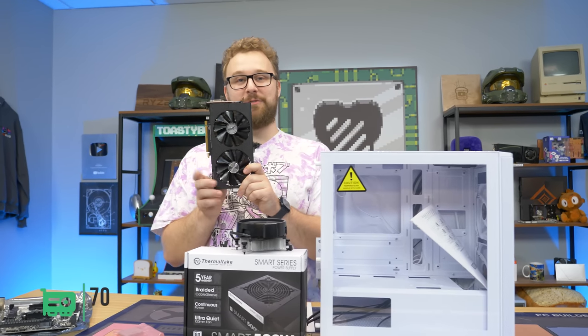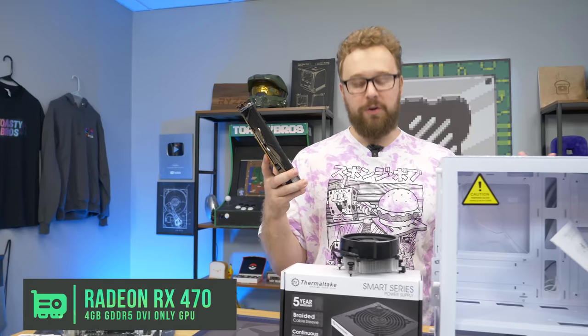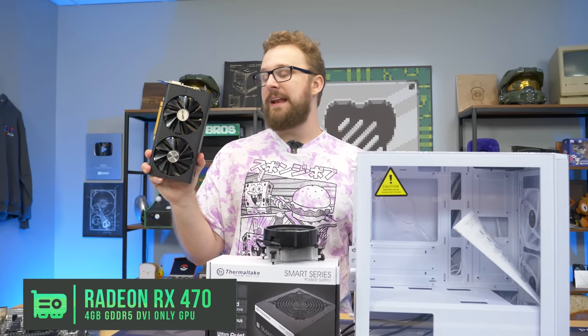Now, you might've seen this graphics card on the channel before. This is the RX 470 4 gig with DVI only. We paid about $35, I think $35 or $39, somewhere between that range for this graphics card, and it's a pretty good deal.